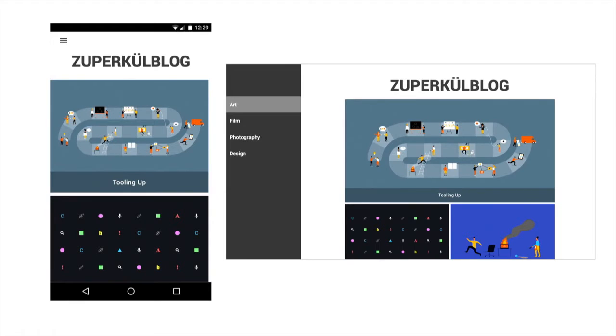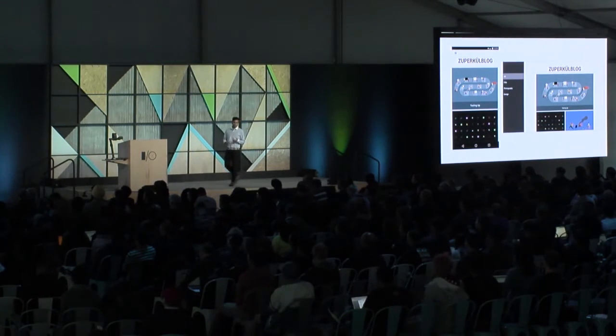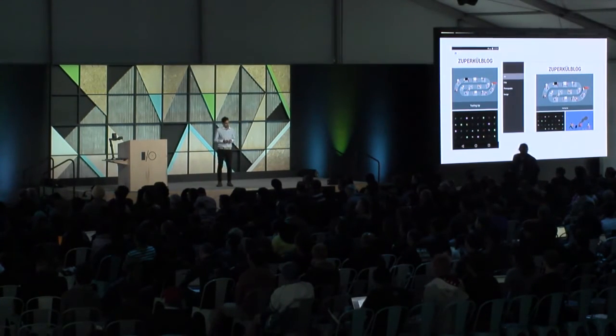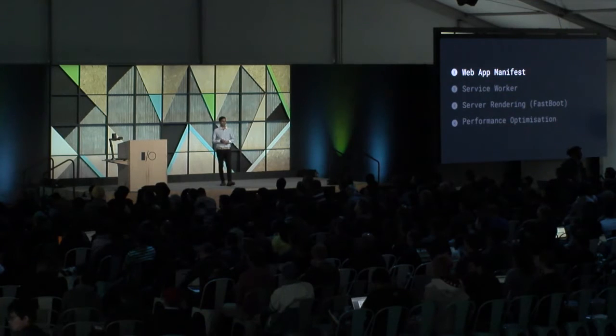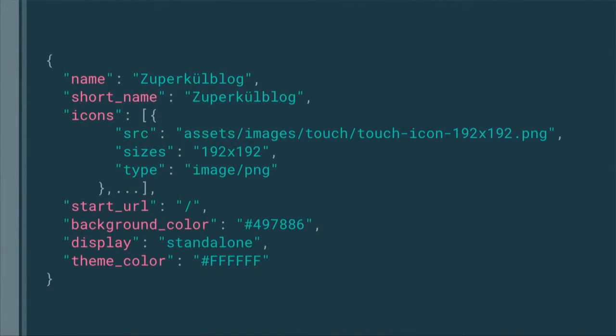So we've used Ember CLI, we've scaffolded out our views, added some CSS. We're just using templates to load in the content. It's nothing particularly complex just yet. Now the first thing we're going to do is add in the web app manifest. Similar to the other sites, it's not particularly difficult. It's something that takes 5 minutes a lot of the time.